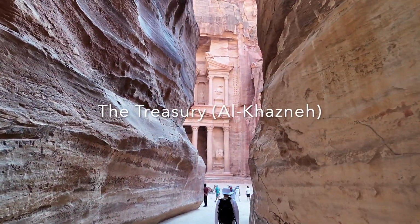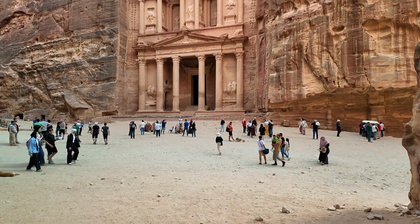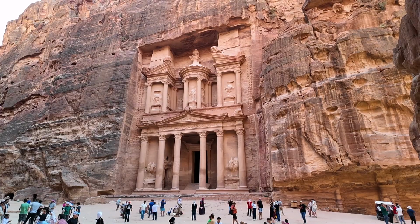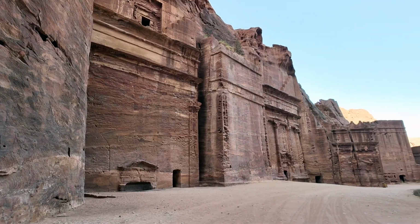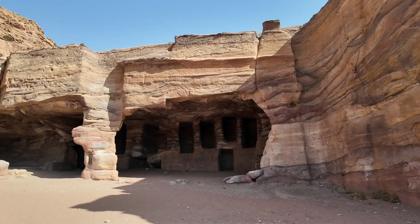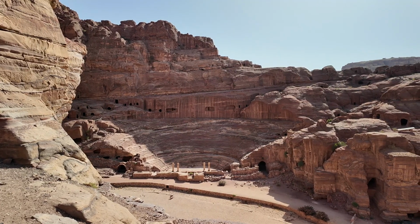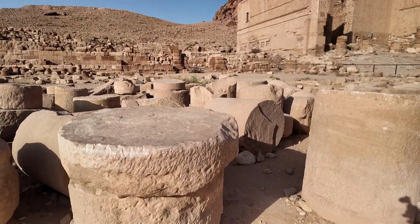For many visitors, it seemed they didn't go a whole lot further than this, and some just turned around here. The Treasury had by far the largest crowds of any other place, but it isn't even 1% of the city. From there, the canyon winds down the so-called Street of Facades until it opens into a large valley surrounded by tombs, cave houses, and an ancient amphitheater that was once capable of seating over 4,000 persons, and the remains of a number of large temples.